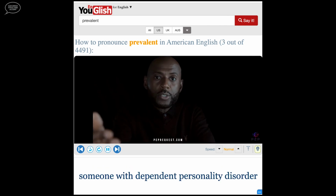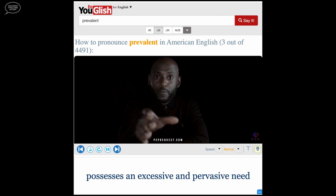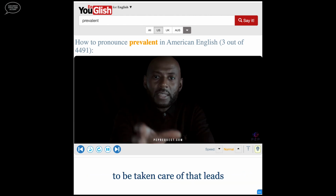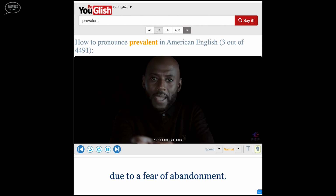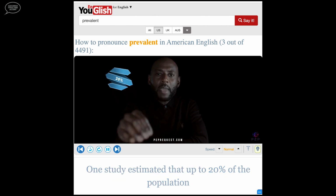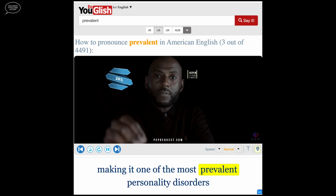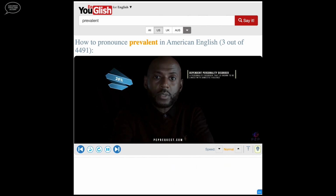Manual of Mental Disorders, someone with dependent personality disorder possesses an excessive and pervasive need to be taken care of that leads to submissive, clingy, needy behavior due to a fear of abandonment. One study estimated that up to 20% of the population may possess this disorder, making it one of the most prevalent personality disorders, and it is known to be linked with domestic abuse.